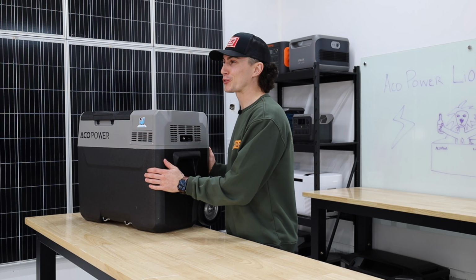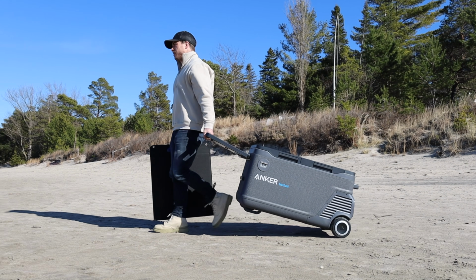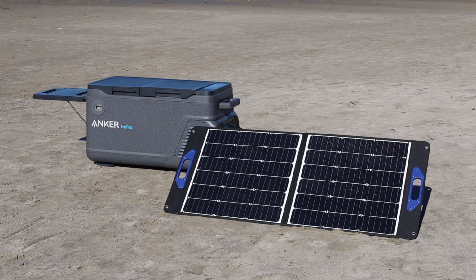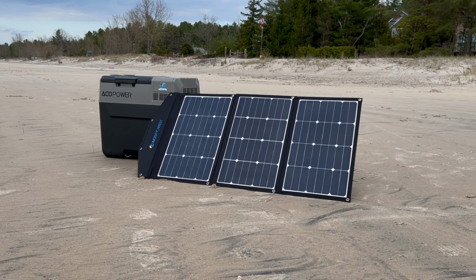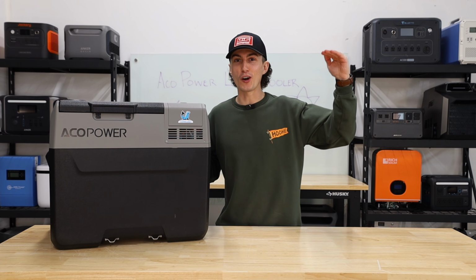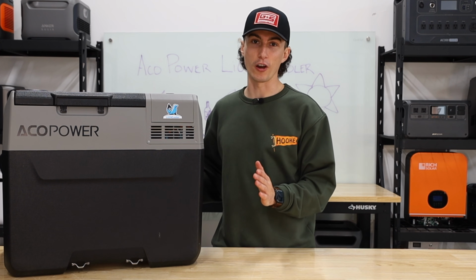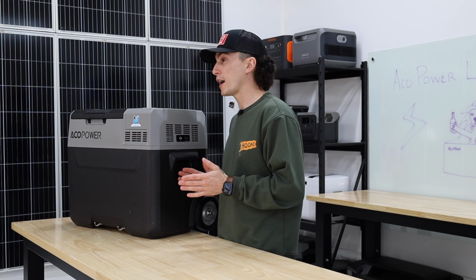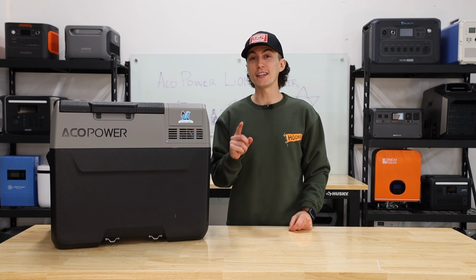And the last powered cooler that we had our hands on was the Anker Everfrost, and that thing set the bar super high. So when Eco Power reached out to us and said that they made basically the same thing at a more affordable price, we were intrigued. Is it at the same height of the bar that Anker set? No. It is a cheaper option, and if you guys are trying to save a little bit of money, it might be a good buy.